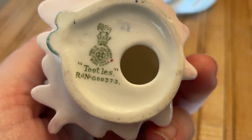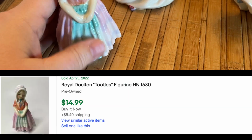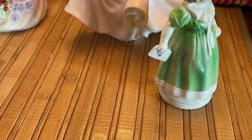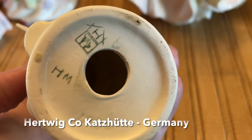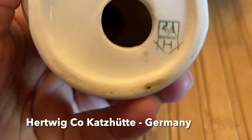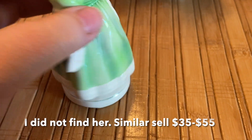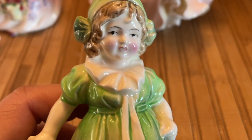She's a little girl. Toodles. Toodles. I hope that's a nickname. That's pretty bad. Looks like she could be the little sister of this grouping right here. Oh my gosh. Look at the green on her. And she's got this little love letter in her hand. Who made you? I'm gonna have to figure that out. HM 1667. I don't know what that is, but man, is she cute. Look at those little red, rosy, chubby little cheeks.